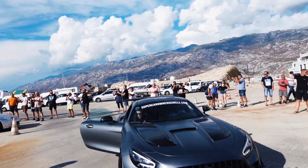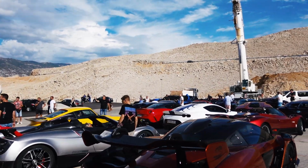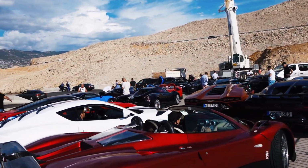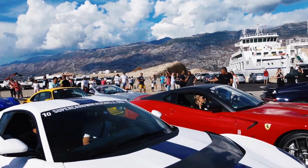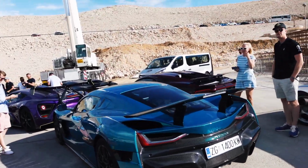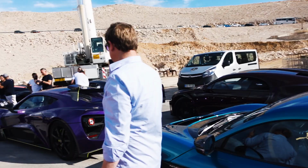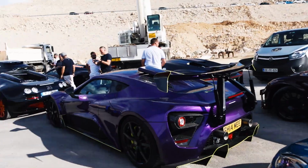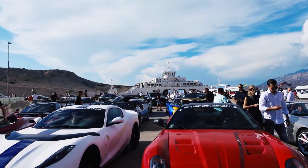So after a break for lunch, we've actually arrived at the ferry, as you can see, and now I think we're taking some photos before we go on the ferry, but then it's time and we're going on the Adriatic highway, which will hopefully be very cool. And look at the Nevera in this green, it's really cool, a bit like Aston Martin, Carrera GT and Schmee's Zenvo, really nice as well. So let's catch up in a minute.